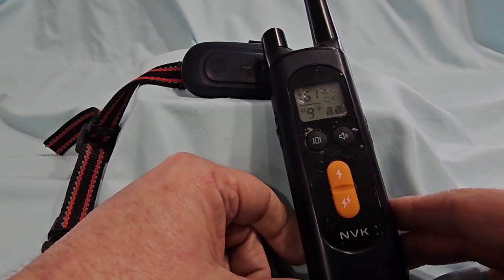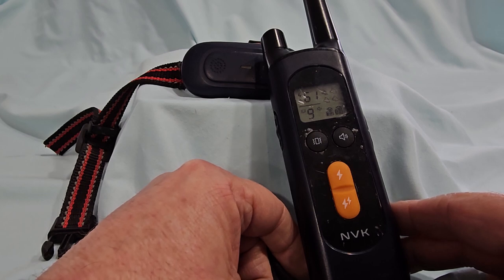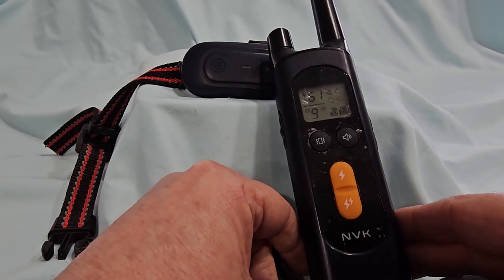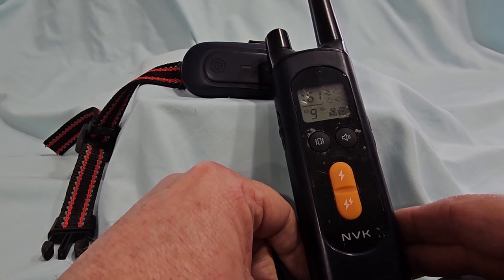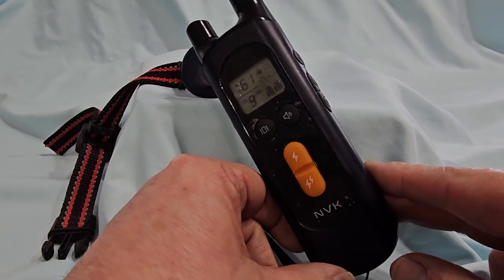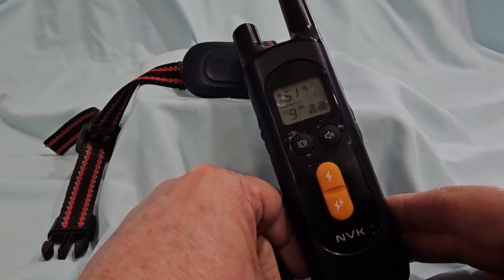The NVK Shock Collar with Remote is a dog training tool designed to help control unwanted behaviors such as excessive barking, jumping, and digging. The collar comes with a remote control that allows the owner to deliver a shock, a vibration, or a beep to the dog when necessary. The collar has adjustable levels of intensity, and the remote control can operate up to 1,000 feet away from the collar. So you can use this to help your dog walk with you and not run away from you.